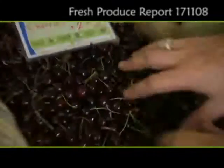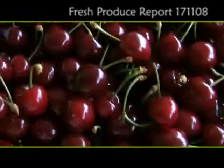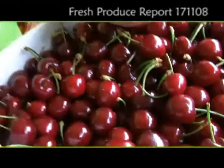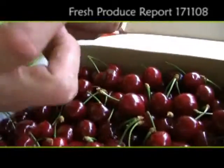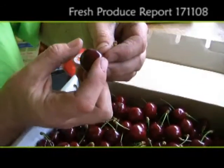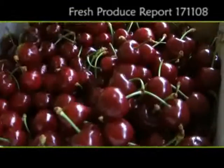Cherries. These are the Emperors, which are our cheaper grade, and then we also have the Supremes, which are the larger sized fruit. Now as the season progresses, we'll get right through to about a 32mm cherry, something like that. Still very early days, but eating brilliantly.